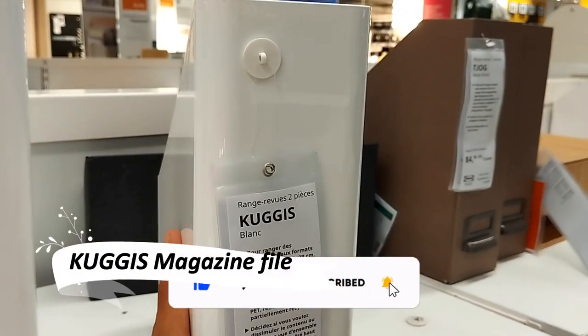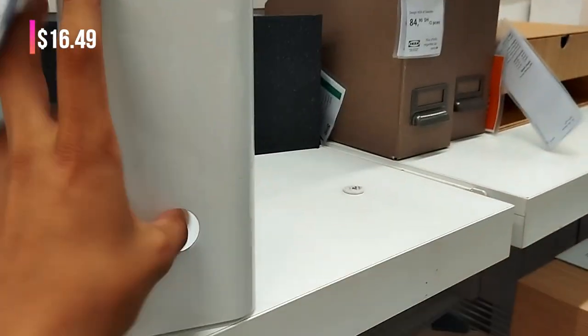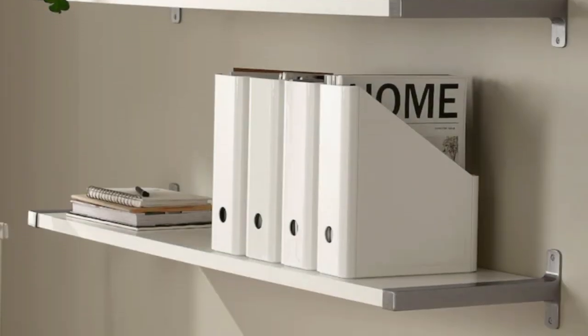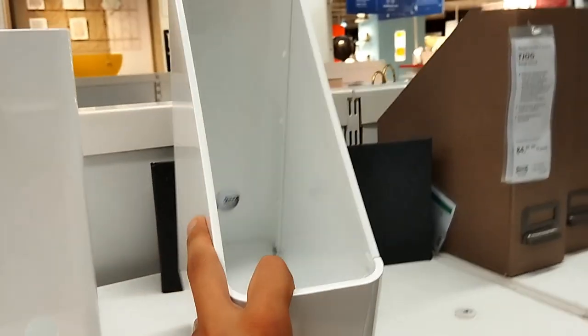Meet the Kugis magazine file, a pack of two for just $16.49. Get your loose papers, recipes, and bills in order with this practical and durable storage solution. They're easy to move, ensuring your organization is always flexible.